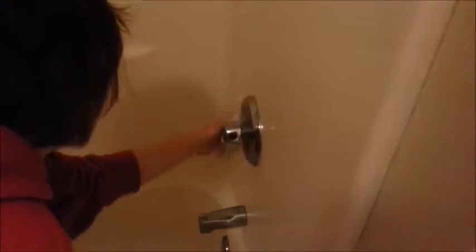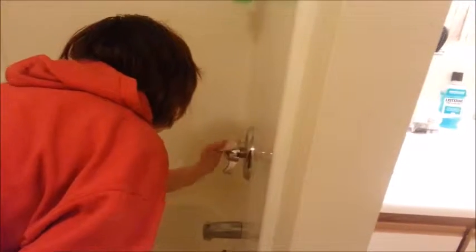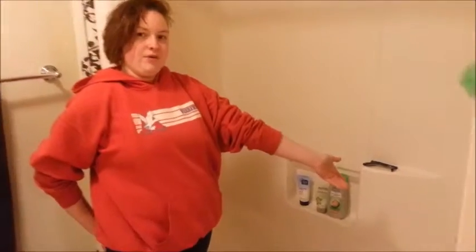And now we're going to wait a few minutes, and once that's ready, we're going to rinse it off and see how it looks. So now that we've waited a few minutes, let's rinse off our lemon juice. So just apply some wet paper towel. We'll dry it off. And now we have a shiny shower.